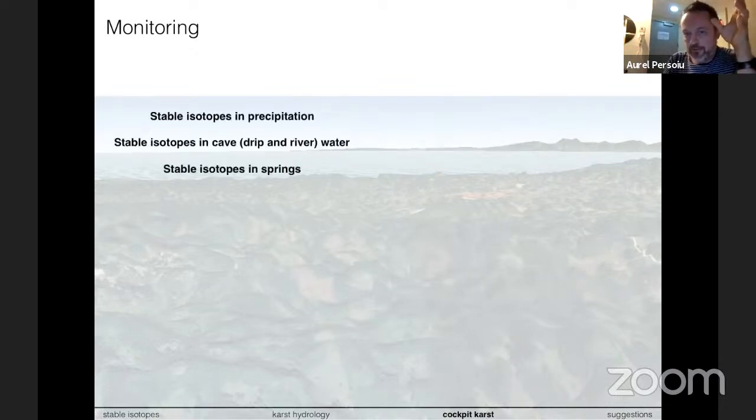So I think I will have to move to what I call the several suggestions. I have two. First is we need monitoring. We need the data. So we need the stable isotopes in precipitation, stable isotopes in cave drip, and river water. And it's important to emphasize that we need drip and river water because drip water will tell us what is happening in the epikarst, from the moment precipitation reached the surface to the moment the water reached the rivers, the underground rivers that are eventually coming out in the form of springs. So this is important to monitor because this is an intermediary step that will tell us what is actually happening in the epikarst. And then we have the river waters. And of course, we have the springs because these are the outflow of the system.